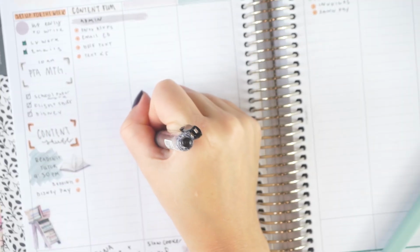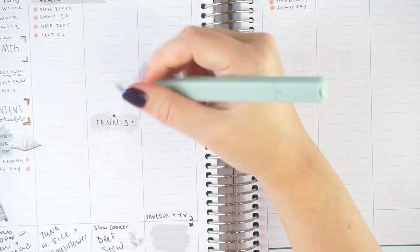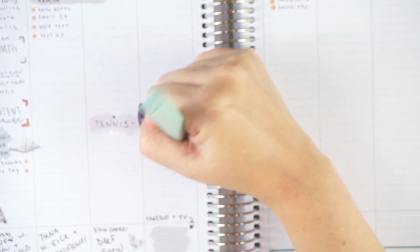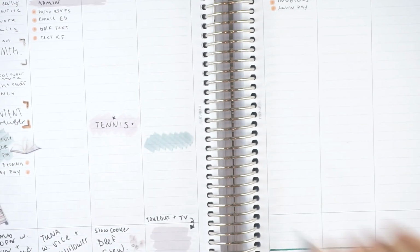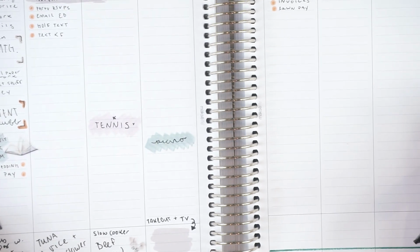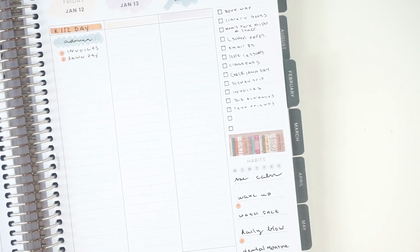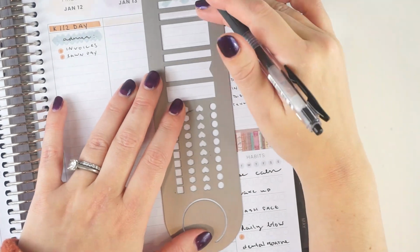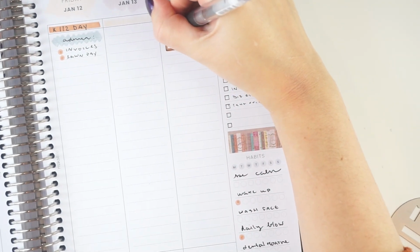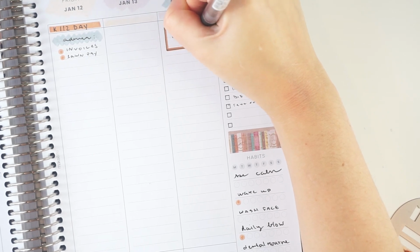My daughter has tennis on Wednesday. That was that. And then the kids also have piano. Apparently I'm in a really chatty mood, so we're just gonna be here for a while. But we've got piano on Thursday afternoon. And then all the way over here on Sunday, we've got activities, and my daughter has Hebrew school and my son has tennis.